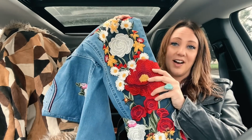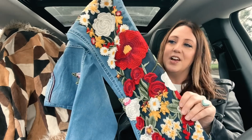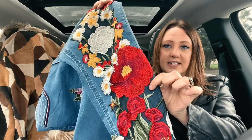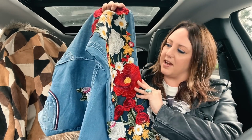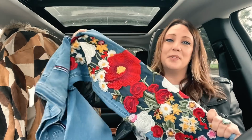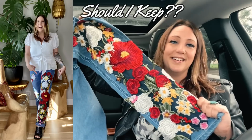It would have probably cost me maybe $40 to $50 to get this many floral patches, plus you would have had to apply them. And what's great about this pair is that these are actually stitched on, probably done in the factory where they were made. So I don't think someone DIY'd this, but I'm not positive. They could be really cute. They could totally also be really not cute. I can't wait to find out.